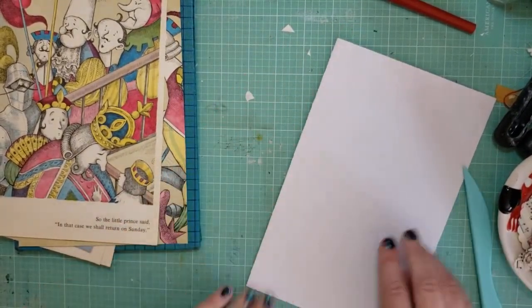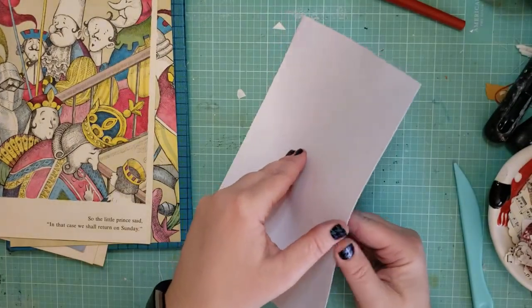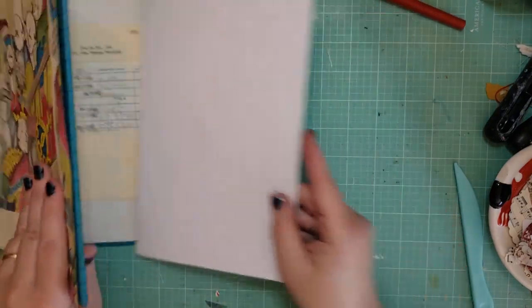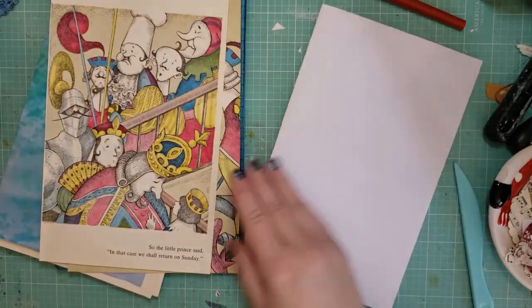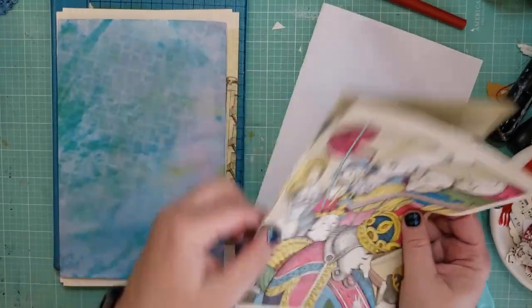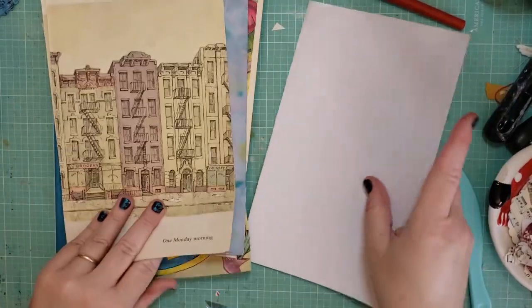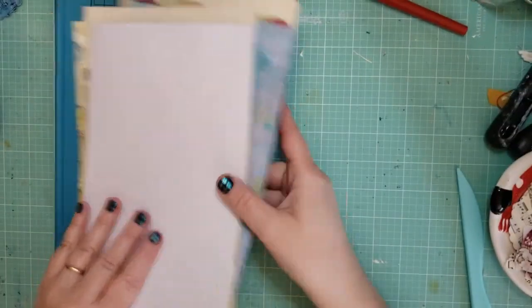So if I do a hinge journal, then the hinges would go here, and this would be a full spread for me to work on. Perfect. See, that'll be perfect. And then I wouldn't even have to do a spine because the hinges would be my spine. But I would connect these with something. I'll stick that one in the front for now.